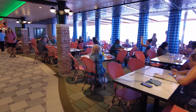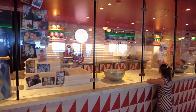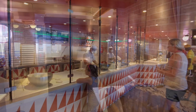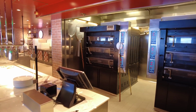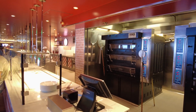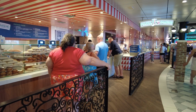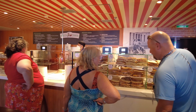If you want some pizza quick, then you'll want to go to Pizzeria del Capitano, and don't worry about the time of day as they're open 24 hours a day. The pizza is cooked fresh in their pizza ovens, and you can sit inside or outside. Right next to the pizzeria is Piazza Panini, which we had some great sandwiches at. Actually, this was the first thing we had for lunch on our sailing, and we just knew it was going to be a great trip.